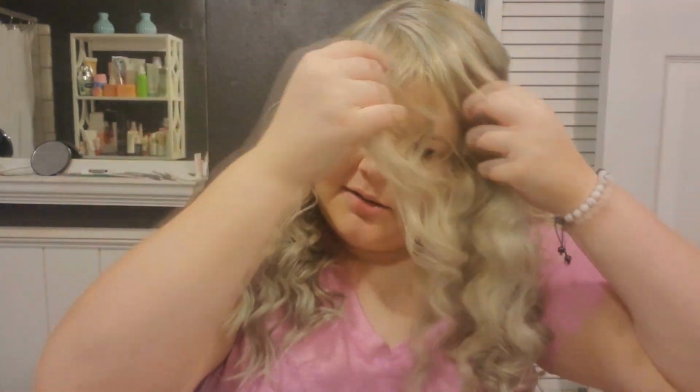Though I do have to say my bangs are just a little bit fussy. I have to get them just right because they look a little bit funny, but it always takes some time to get my bangs to sit right.